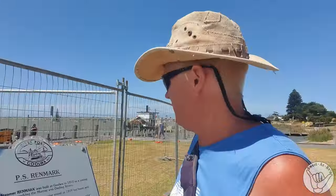Now, also across the road from the train station is this little plaque for the P.S. Renmark. It was a paddle steamer that was built in Goolwa in 1912 as a towing vessel. It worked the Murray and the Darling Rivers. It was converted to a tourist boat back in 1949. But believe it or not, it just finished a tour and 20 minutes later it burst into flames. Now, here was a wooden pier, and of course that caught fire.